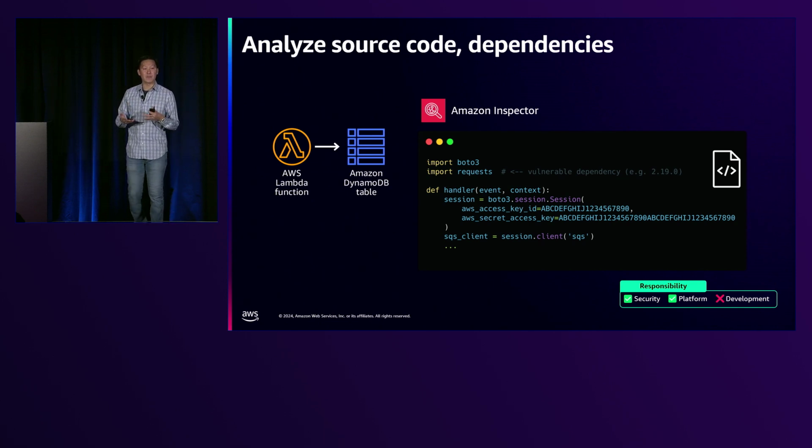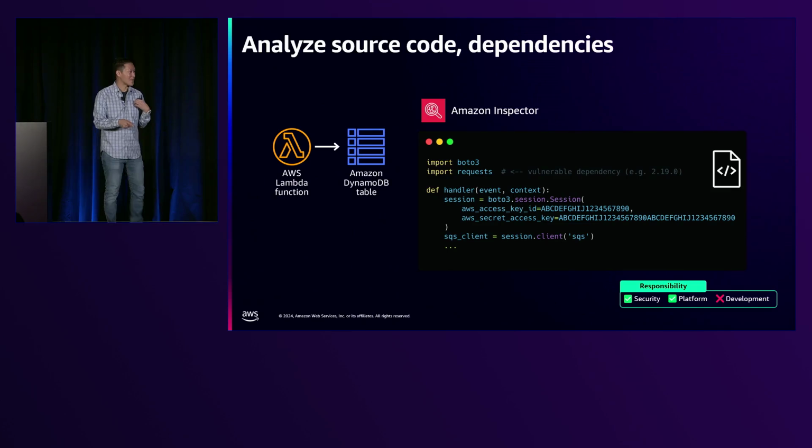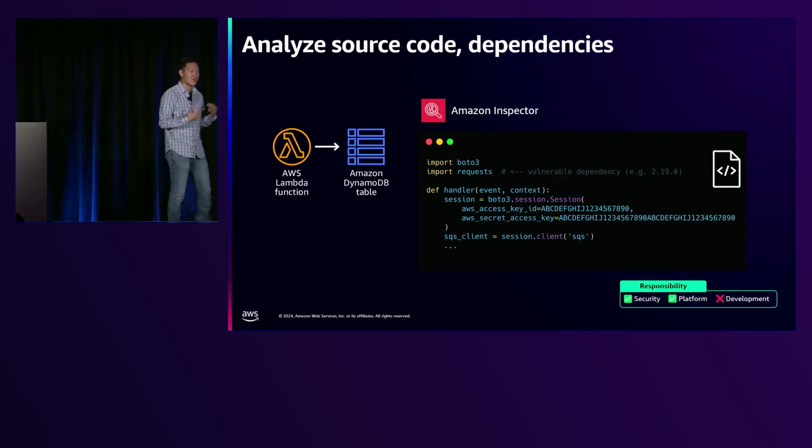The other side of Inspector is then code scanning. So for dependencies, we have standard scanning. And then for looking at the code inside, this would be code scanning. So before I talked about no one in this room would ever hard code any credentials. Well, Higgy's a terrible developer, and I wrote this code. And I tried to check this into my code and actually run it into production.